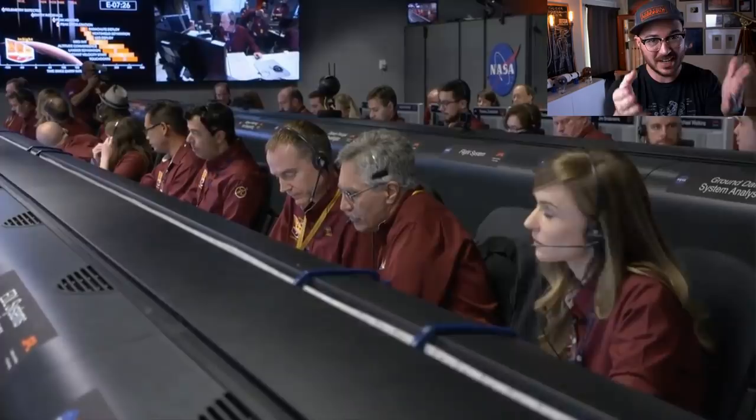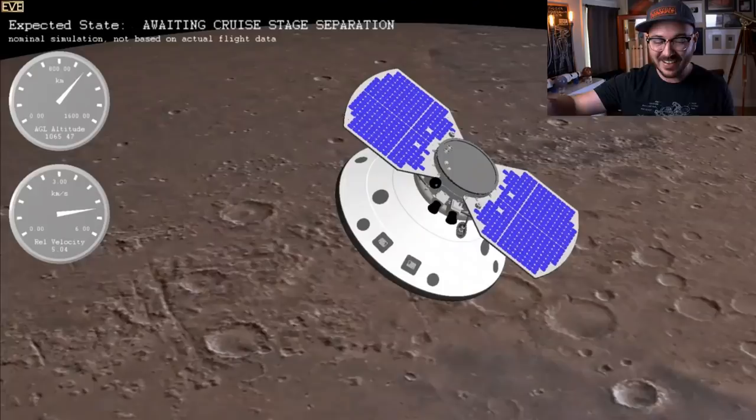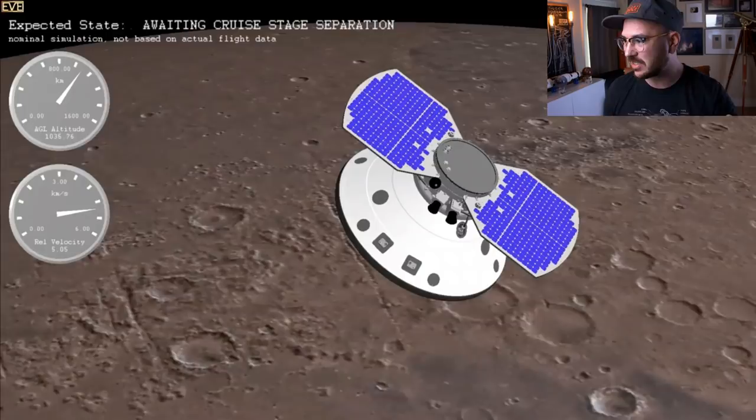So if it's not directly bang on in the exact little thin portion of the atmosphere that it has to hit in order to make a soft touchdown, again, too shallow, they won't land. They'll just go into deep space. Too steep, and it will burn up. So this is the cruise stage separation. That's that little thing with the solar panels on top. It's been with it for the entire 6.5 months.